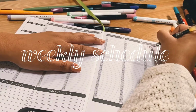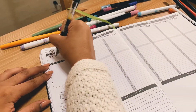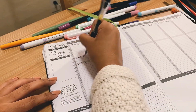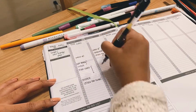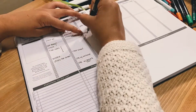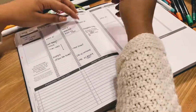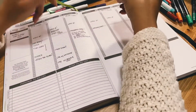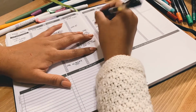So here I'm just doing the days for the week, and then I'm also doing the week of, which is usually just the week date as well, what my week's focus is, what I plan to do every single day. I always try to do a layout, and then I always go in and do little to-dos for that specific day. So here I'm just doing what my focus for Wednesday is and what my focus for Thursday is, which were more of academic and packing days.